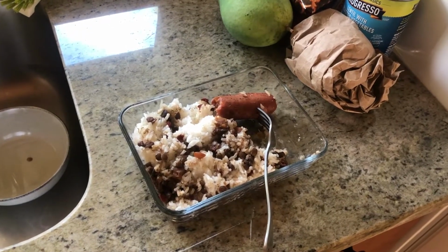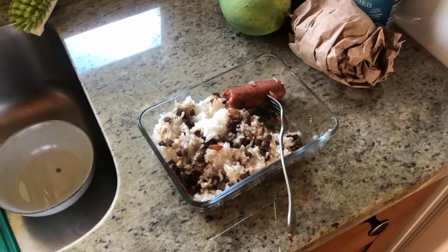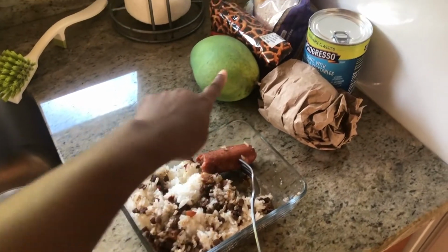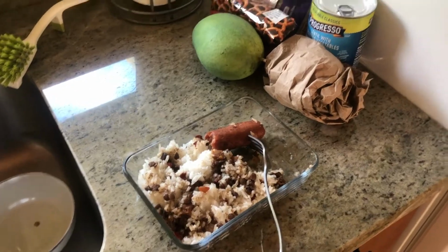This is something that I've started doing when I travel and I have a whole little kitchen set up. I'll buy some groceries and cook. Does anybody else do that? Does anybody else buy groceries, even just some snacks? Like I got some pretzels and stuff. I got this mango from Snow. Does anybody else buy groceries and cook? It just saves so much money.